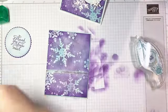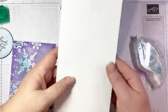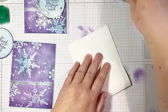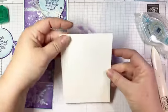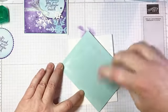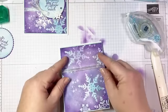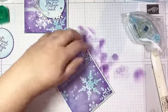And then that we're going to layer onto a thick Whisper White card base. Okay, so I like to use thick Whisper White if I want a white card base. It's quite sturdy. I prefer that, so I'm going to just go ahead and fold that in half. This card base was 4 1/4 by 11 inches. I scored it in the middle at 5 1/2. Okay, and then I'm going to go ahead and layer my card front onto the base. So we'll pop that on just like that. Okay, isn't that so pretty?